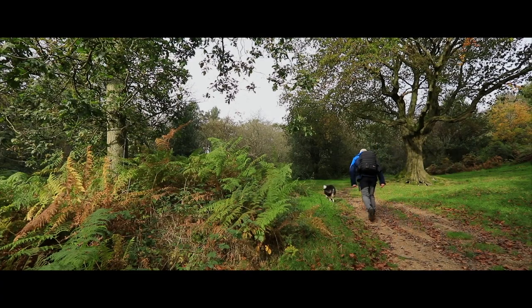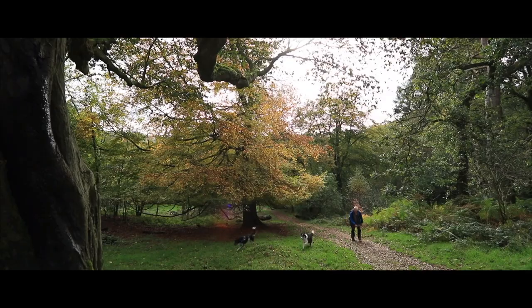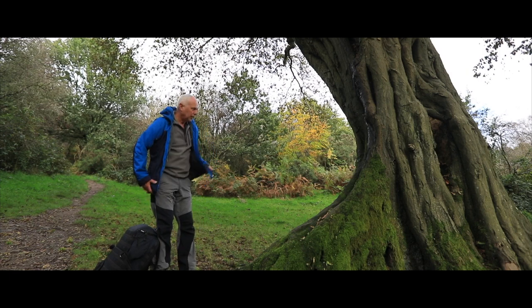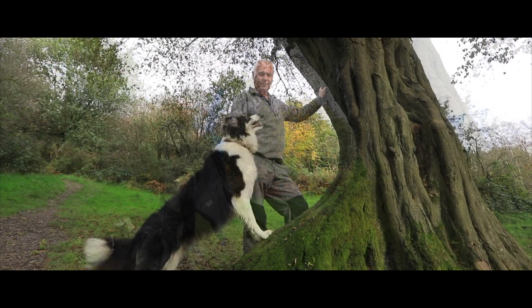As you climb the hill, you'll pass this beautiful hornbeam tree on your right. It's worth taking a stop to get to know this beautiful tree before the last push up the hill to the end of our walk.